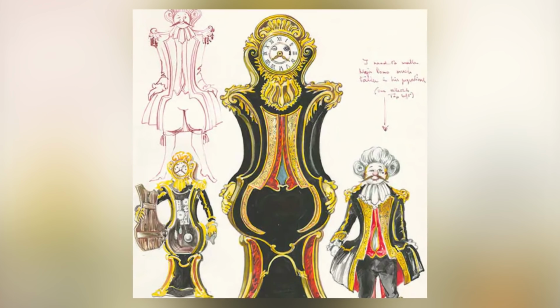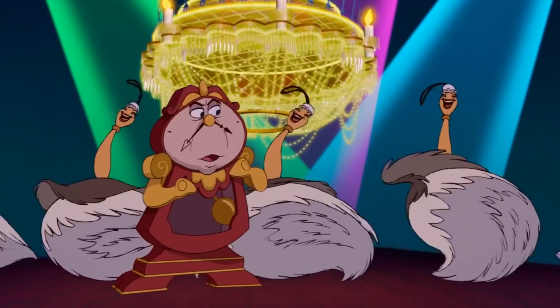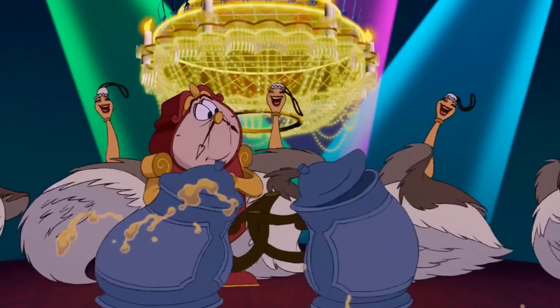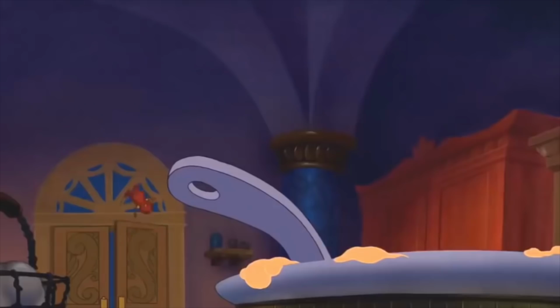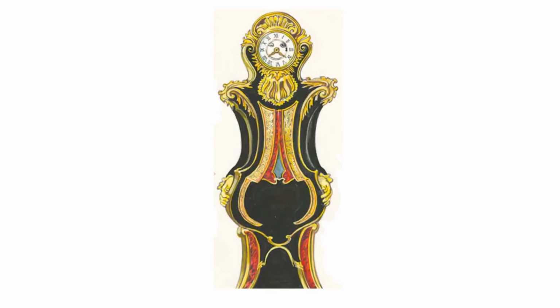The Cogsworth we know from the movie is short and stout, both in human and clock form. As a clock, he can fit on a high shelf just as easily as he can propel himself around the beast's castle. Yet this artwork shows that initially the character was envisioned a little differently.